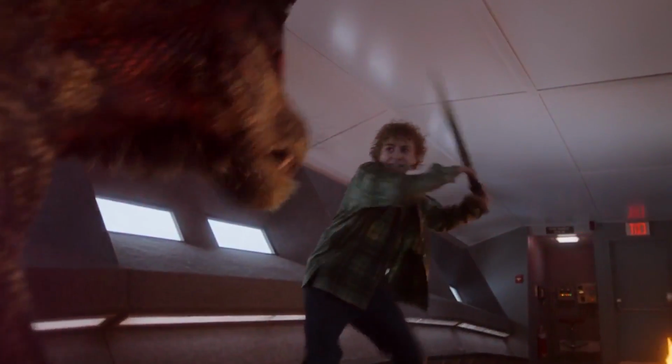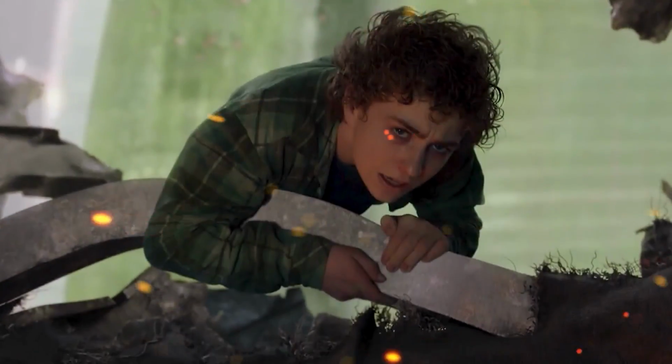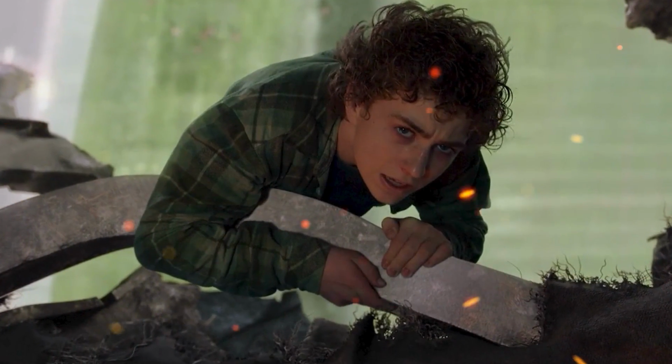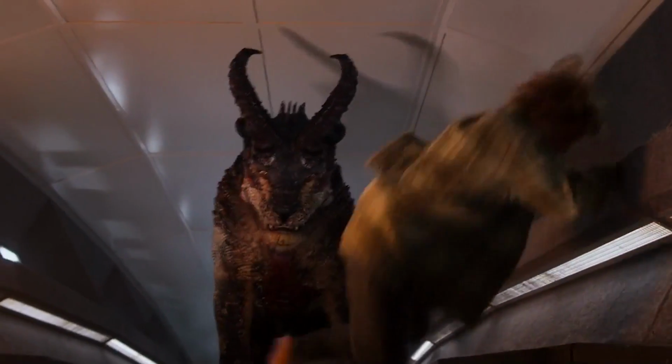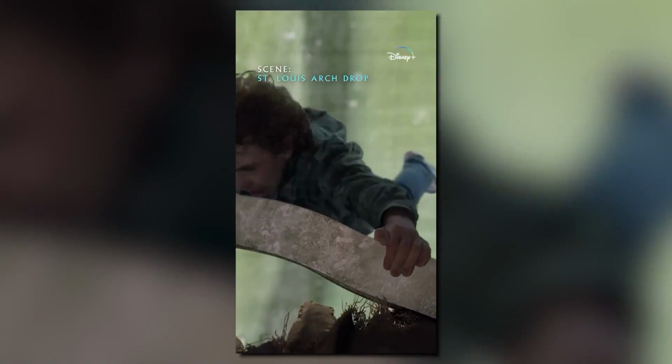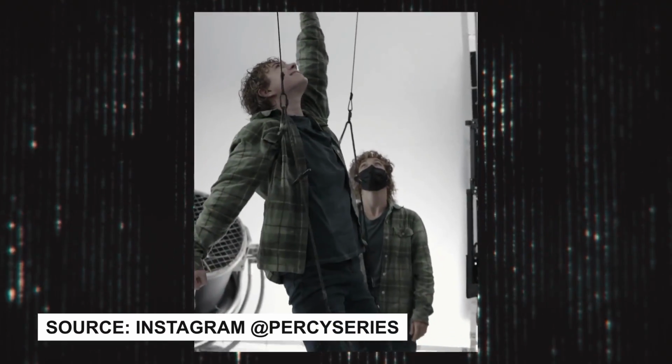Then another part of that scene where VFX was used was when the Chimera attacked Percy and he fell off the arch. However, Walker only had to perform a stunt for that scene on set, where he got filmed as he moved through the hole. Interestingly, this hole was made on set, and how Walker dropped without video effects is very different. It's slower.